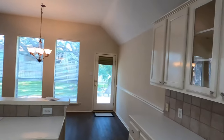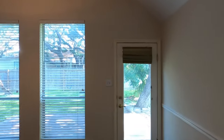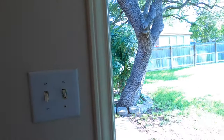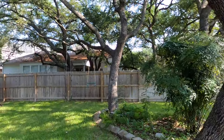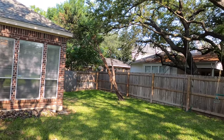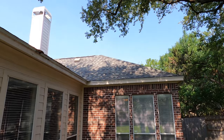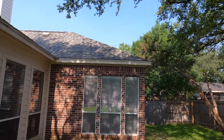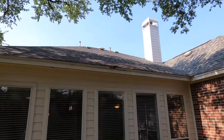All right, let's go check out the outside. All right, this has a big yard. New construction houses are notorious for having smaller yards because land's gotten expensive. That is a recently replaced roof. I can look in the seller's disclosure to find out exactly when, but that's a pretty nice roof up there.